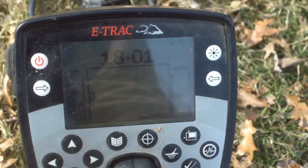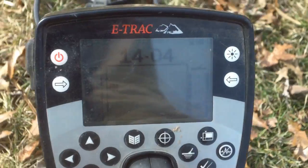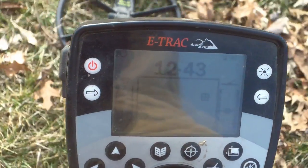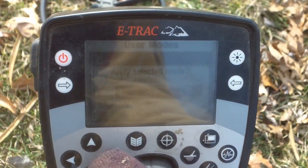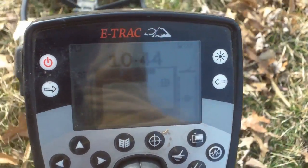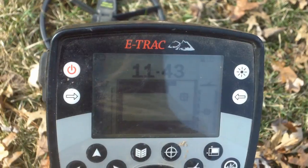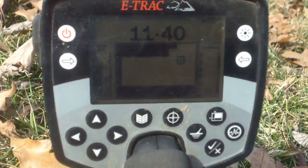Okay, got another good signal, reading about 11-44, about 6 inches. Let you hear it in an all-metal pattern. Sounds pretty good, so let's do the live dig on it.